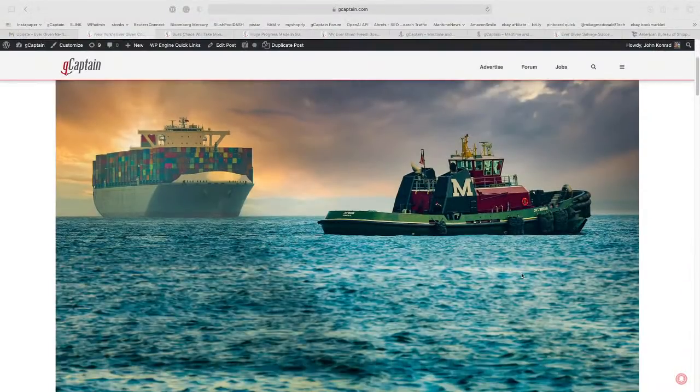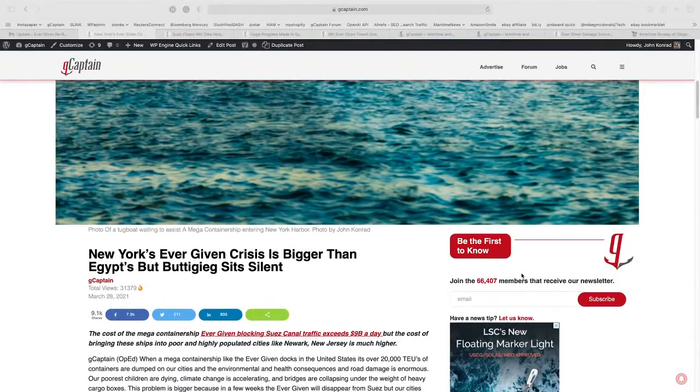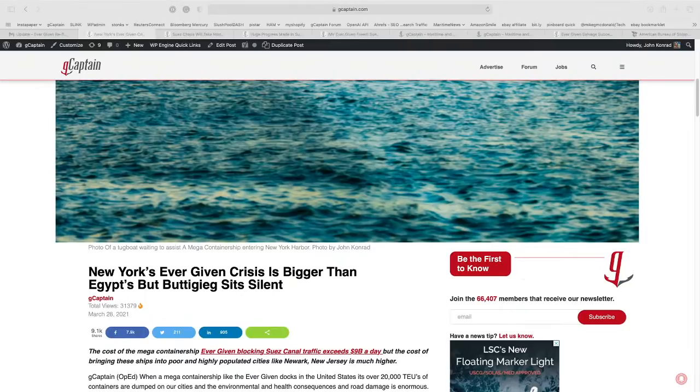But the bigger issue is, what are the other repercussions? So I wrote an article here, and I'm not going to get too deep into it because this is getting to be a long video. We still have not solved the problem. I'm going to bring it up here. It's called New York's Ever Given Crisis Is Bigger Than Egypt's, but Buttigieg Sits Silent.